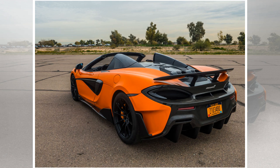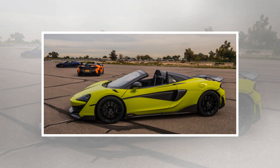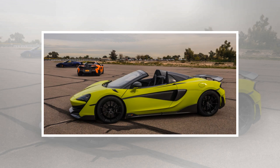To my eye, the aero add-ons give the car a much less benign look than the 570S, particularly at the rear, which is dominated by a large, fixed wing up top and a no-nonsense rear diffuser down below. The revised bodywork generates a useful 220 pounds, 100 kilograms, of downforce at 155 miles per hour, although even on track we were not able to reach sufficient speed to confirm this.